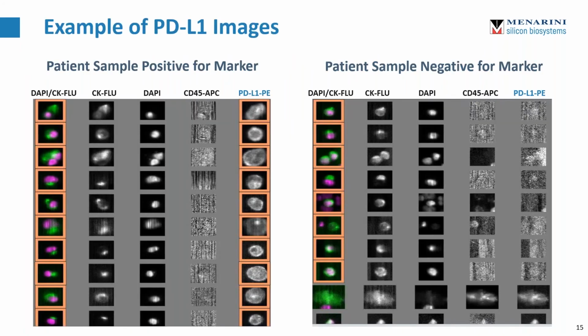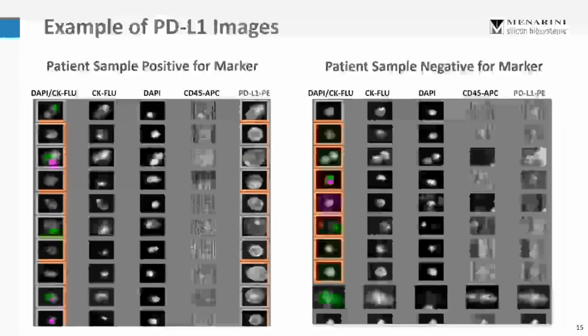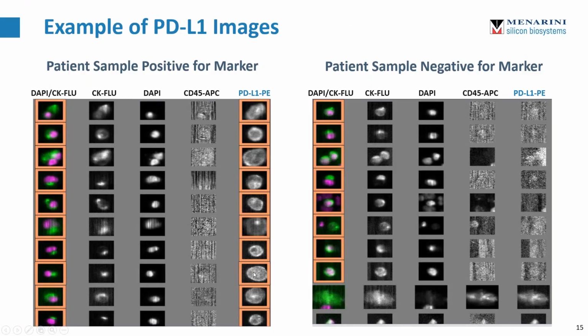So the next few slides, and the way I want to finish the presentation, is showing images of real patient samples that are part of studies that we are working on currently, and how the fourth channel is being used. So this first one shows PDL1 images. On this slide and the 3 or 4 slides that are coming, the left side of the slide is going to show the positive marker. The right hand side of the slide is going to show the negative marker. So as you can see, for PDL1, we can clearly differentiate samples that are positive, as they are shown in this area of the slide, and it's also very clear when a sample is negative for the marker.